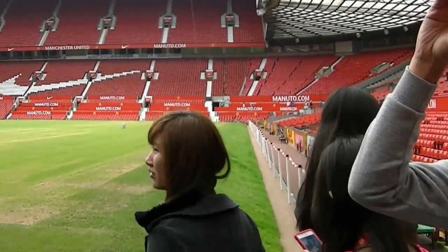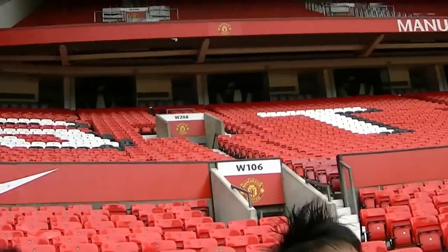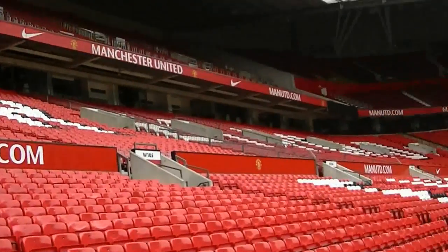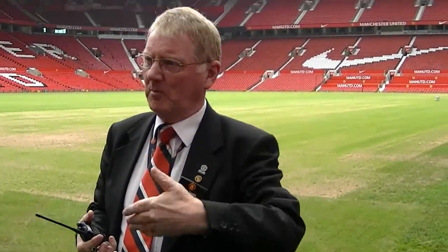Okay, behind us here is the family stand. Your child is on the door with you. We only have families in there. And we also have entertainment before the game. We have face painting, balloon modelling, clowns, anything to keep the kids entertained before the game kicks off.